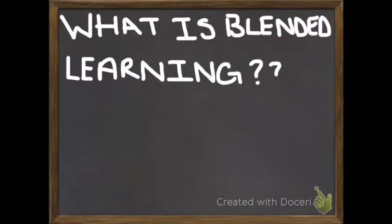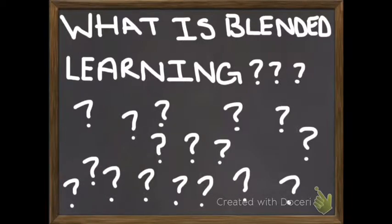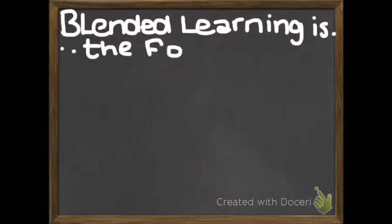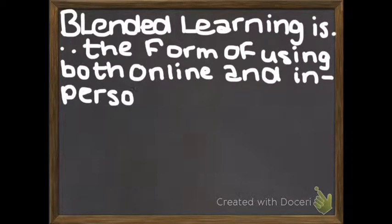What is blended learning? Blended learning is the form of using both online and in-person learning experiences when teaching students.